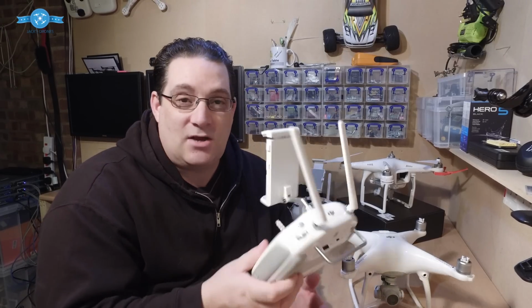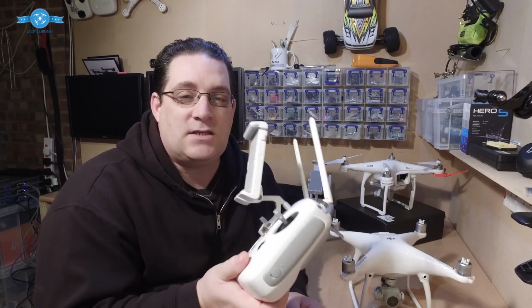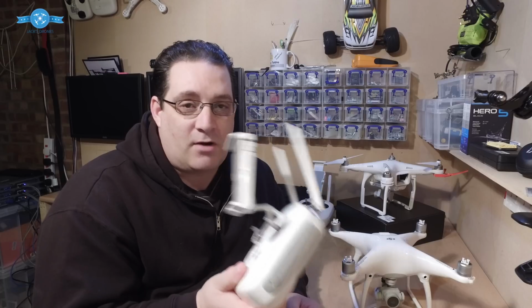With the new one, it's guaranteed you can see that in the harshest suns out there, so you can always see what's happening on the screen. The controller and the screen on its own is like £635. It's not cheap. I don't think this comes with the Phantom 4 Pro standard. I think it's additional, you buy extra.